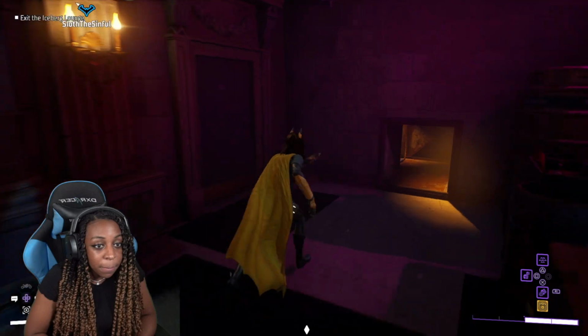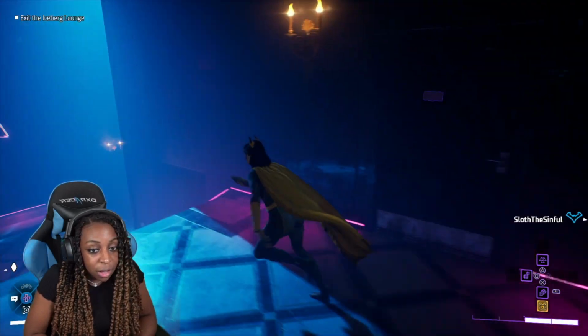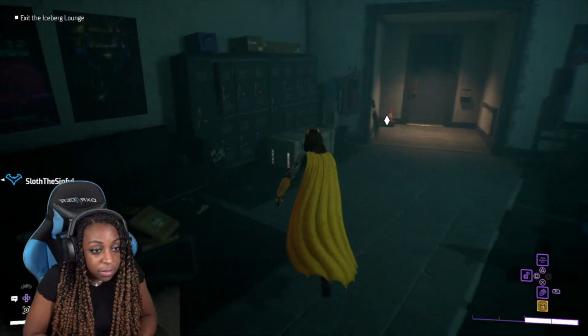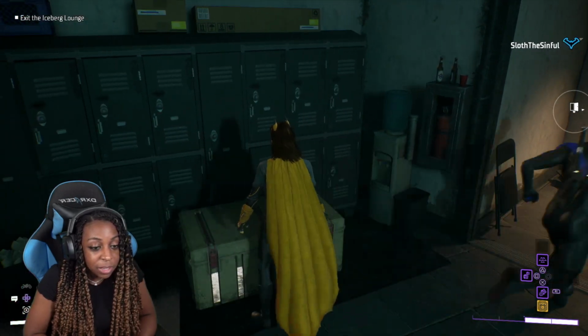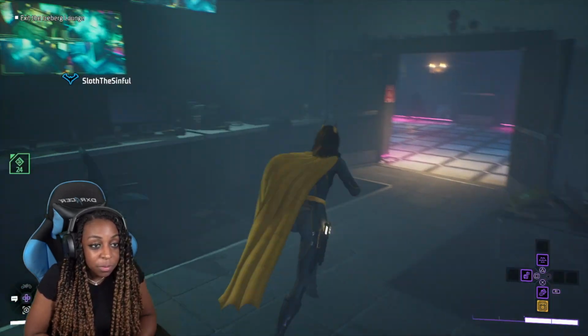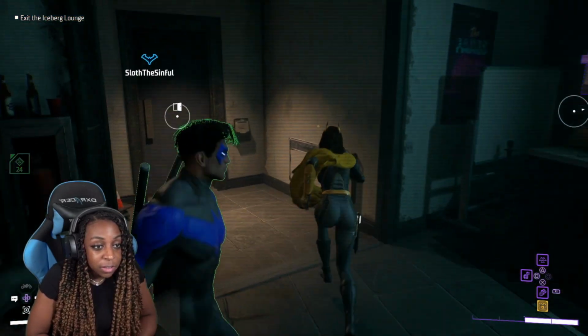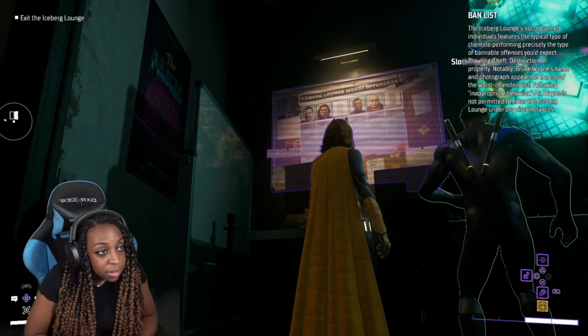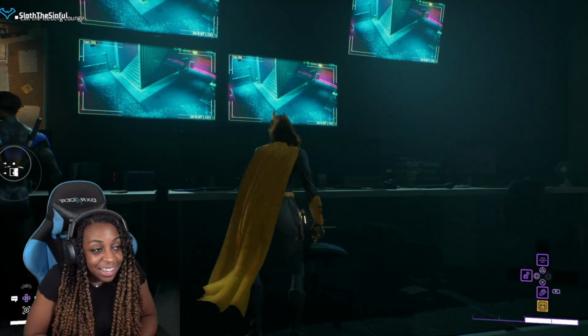Wait, there's something back here. I can't get back there, though. Oh, wait, there's some chests down here. All this just to leave. Nah, we ain't leaving. Open up this chest. There you go. Oh, wait, what's that right there? This is the ban list.